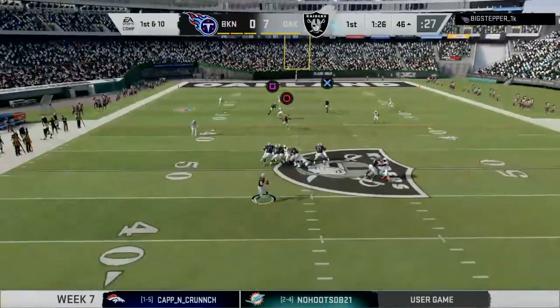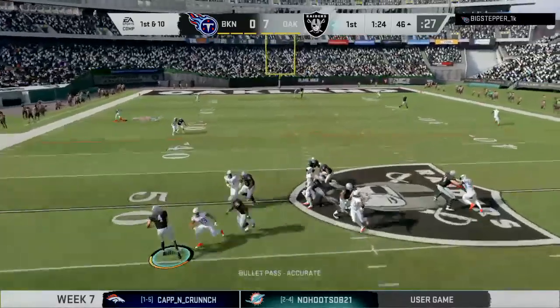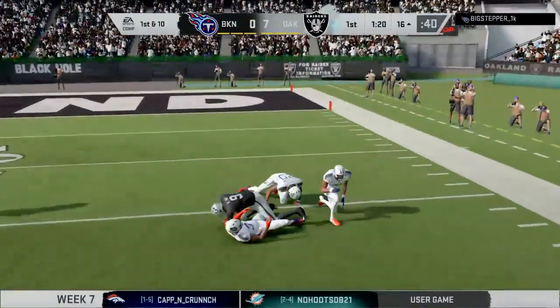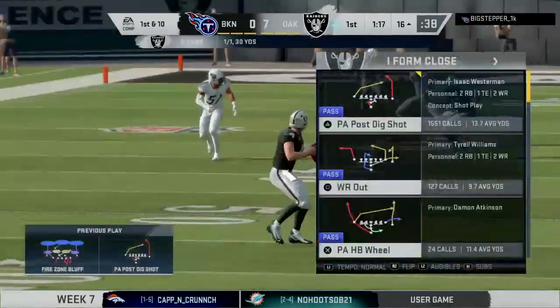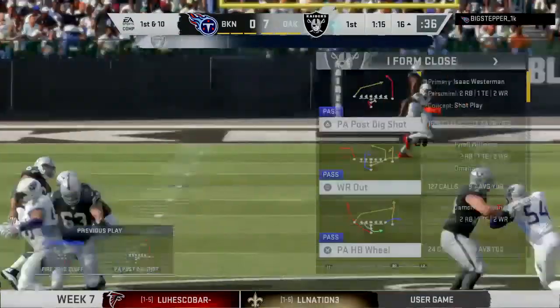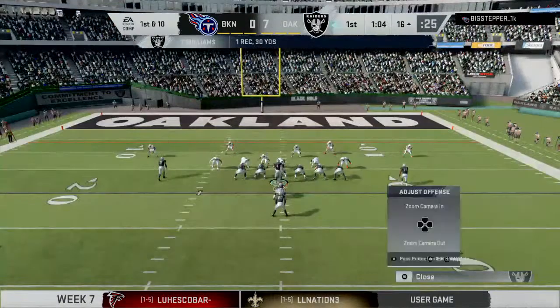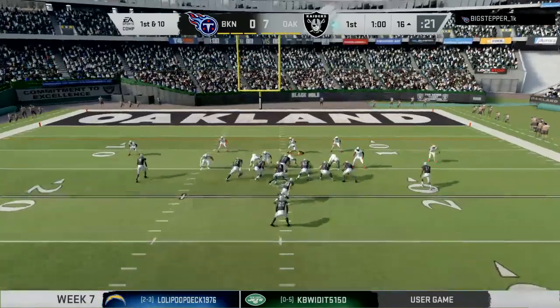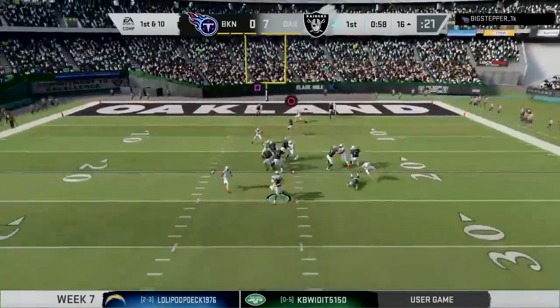Now Carr. Inside the 20. And they'll wind up getting this one all the way down inside the 20. Give him 30 yards there. So the big play means just like that, they'll operate from the red zone now on 1st down.